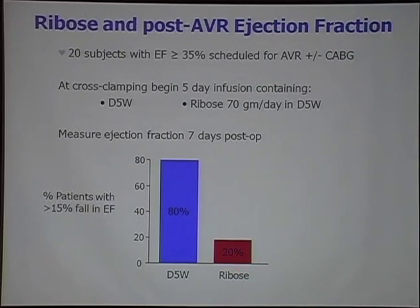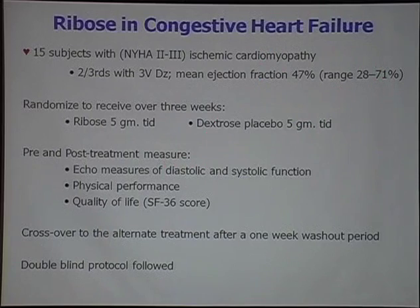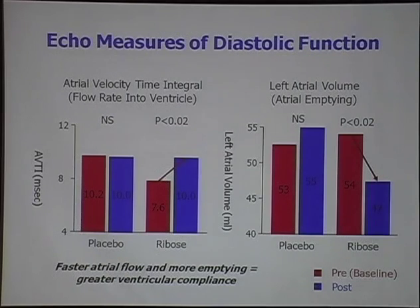So we can improve your outcome in our treatments of coronary disease, or your tolerance to oxygen deficiency, if we give you ribose. What about in heart failure? 15 subjects with heart failure, mean ejection fraction 47%, were randomized to receive for 3 weeks ribose 5 grams 3 times a day, that's 1 scoop in water 3 times a day, or placebo. And it's a double-blind protocol.